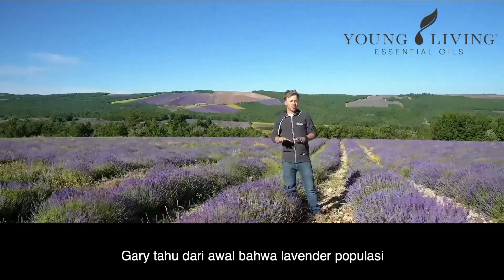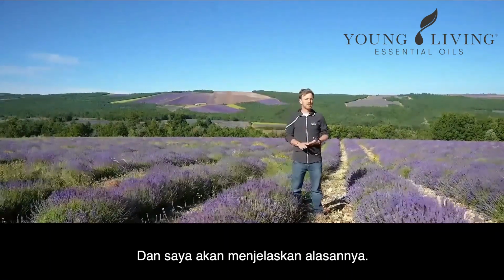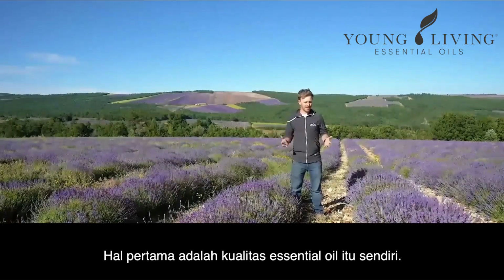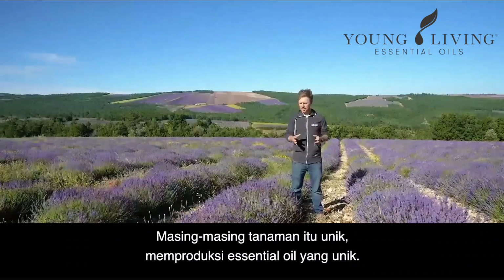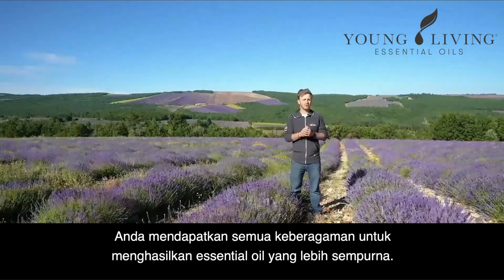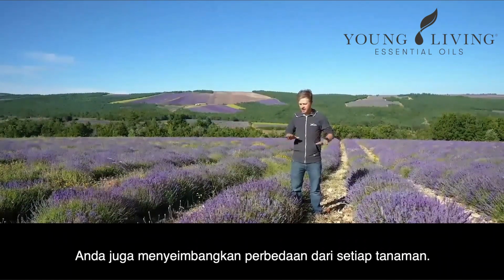Gary knew from the very beginning that population lavender would make a better quality essential oil. And I'm going to explain to you why. There are two main reasons. The first thing will be the quality of the essential oil itself. Each of those plants is unique, producing a unique essential oil. So when you go and harvest this field, you bring all of this diversity together to make a more full essential oil. And you also balance out the difference in each plant.